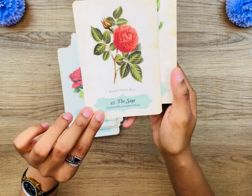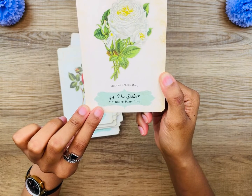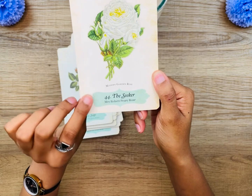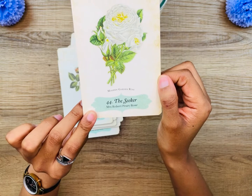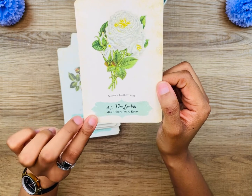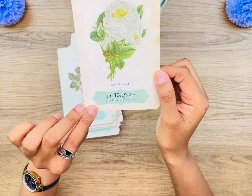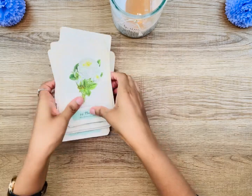Beautiful. The number 43. And then the number 44, the final card, the Seeker, Mrs. Robert Perry Rose. I am getting a lot of Mrs. Robert here. Beautiful. Okay. Wow. These are really amazing.